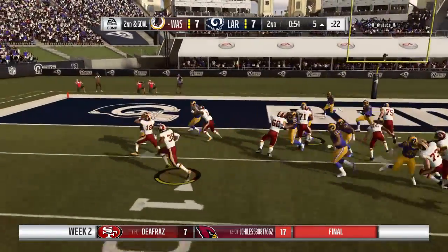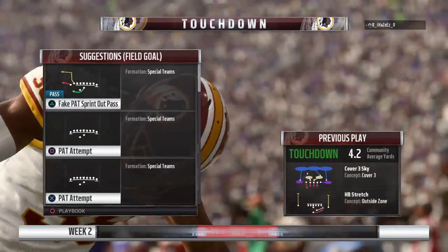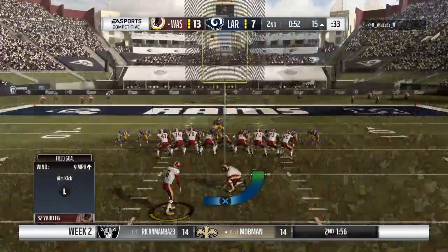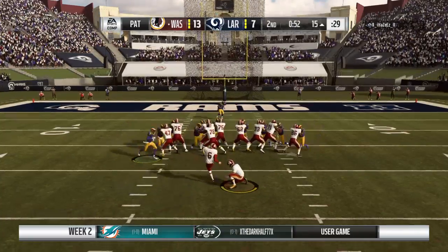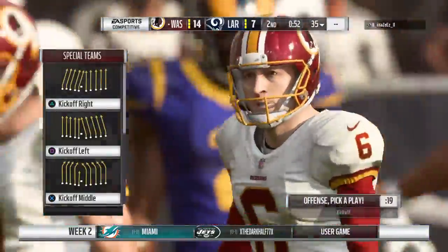They get it to him running left. And he'll take this into the end zone. Touchdown, Washington. T.J. Yeldon, his first touchdown of the new season. And the Redskins are able to strike for 6. Prater for the extra point. And that makes the score 14-7.